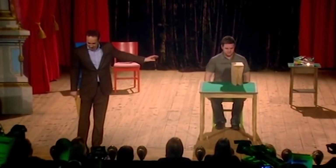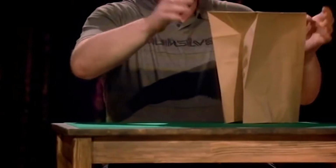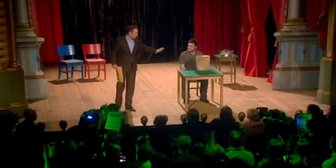Are you ready? Have you done it? Are they covered? Joe, are you happy? First of all, that bag genuinely covers them and you can't see what's what. We'll just turn it. Joe, are you happy that it was a free choice, that the way in which you ordered the bricks was a completely free choice? Are you happy with that? And you're happy that the numbers can't be seen?